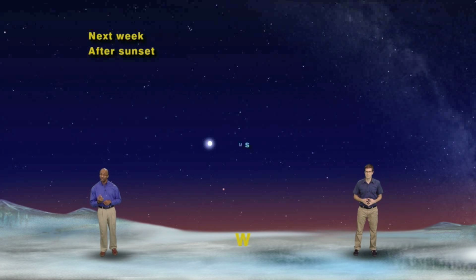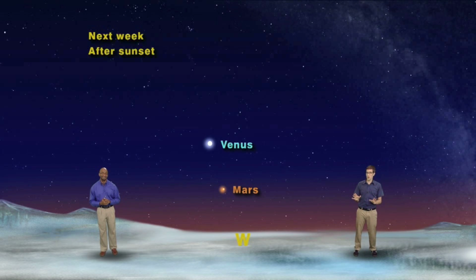Okay, planet number 1 is Venus. It'll be shining brightly in the west after sunset when you go out to look for the false dusk. In fact, Venus will help in your search because Venus will lie right in the middle of the zodiacal light. And the red planet Mars lies not far below Venus, about 10 degrees. And Mars will set about an hour before Venus, so it might not be as easy to find. But next week, the moon will come to the rescue.